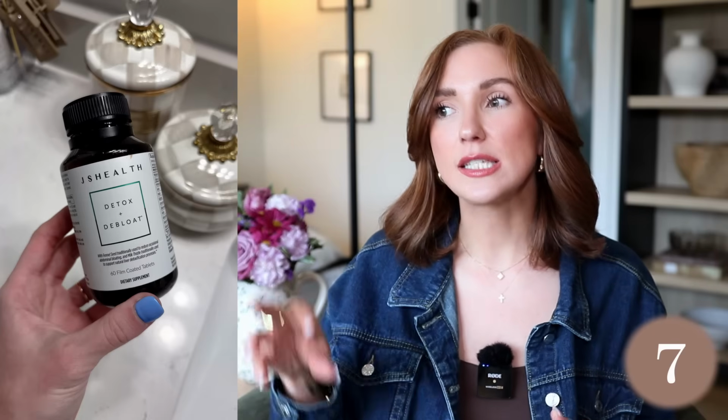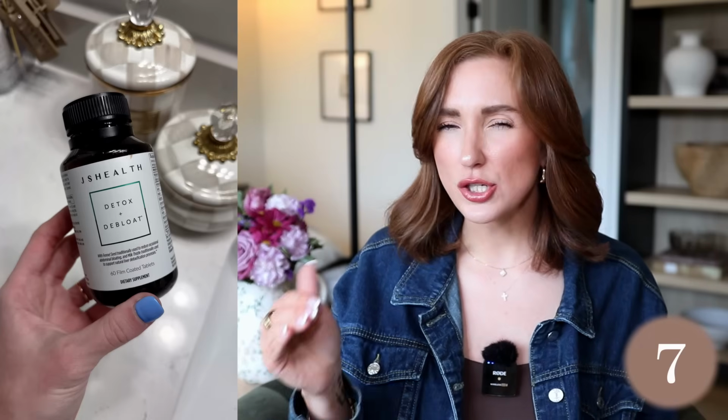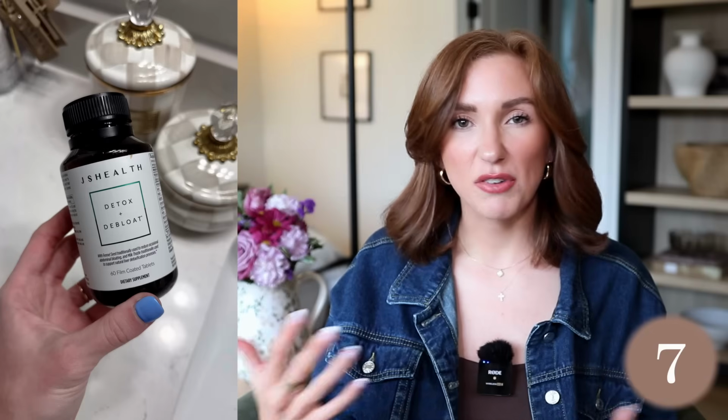I do take these occasionally, especially when I'm on my period, just to get rid of that water weight, but I needed a restock. Just make sure you're very careful with these because you also don't want to become dependent on them.